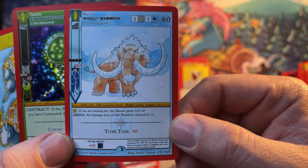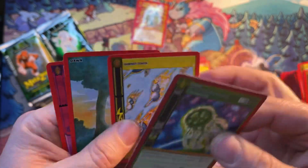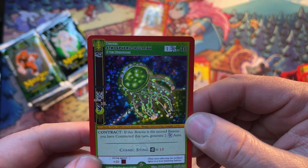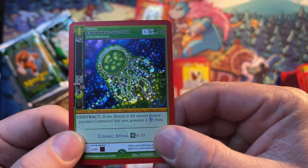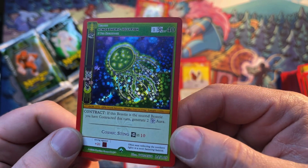Hey, I like that mammoth. He's fun. Victor Larson, huh? Cool. Nice mammoth, Vic. Heard you're opening a studio up north, eh? All right. Atmospheric jellyfish with the new cardstock. Beautiful, beautiful colors in that. Love the green, love the blue, love the glitter.